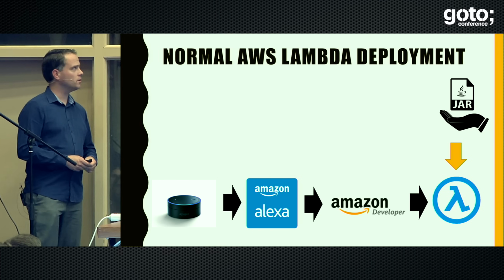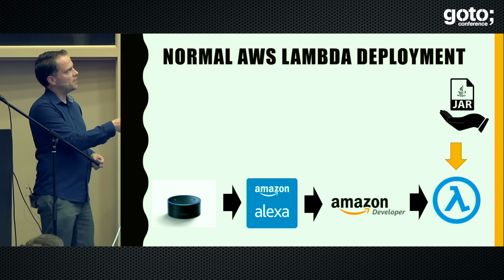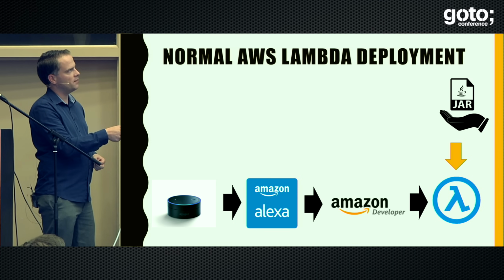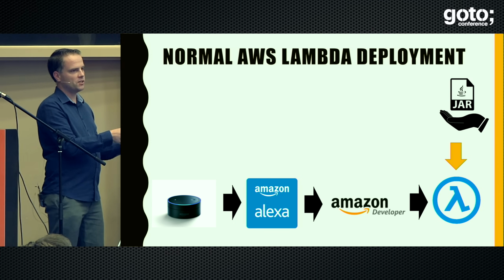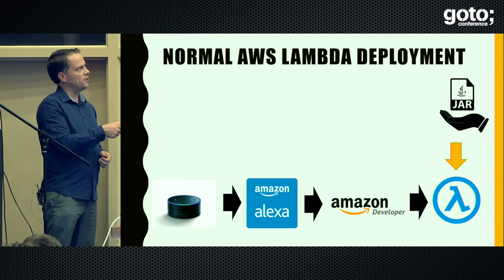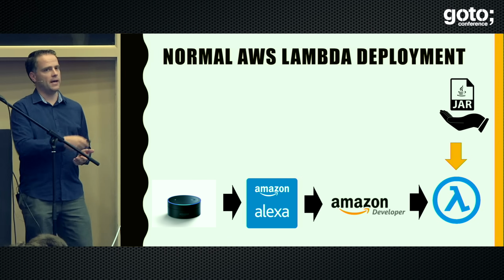So normal deployment works like this. So we use a jar file in the case of Java, and we deploy it in AWS Lambda. Then it's simply an application, and what we need to do is we need to create a skill for it. And the skill basically calls the application. And that skill is then used from the Amazon Alexa cloud environment, from my Echo Dot.